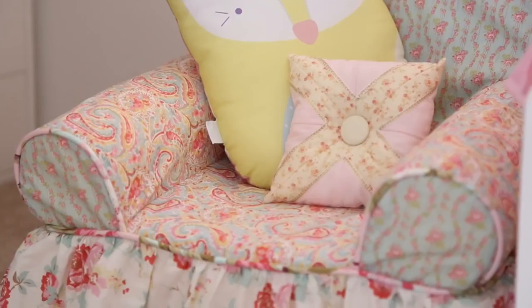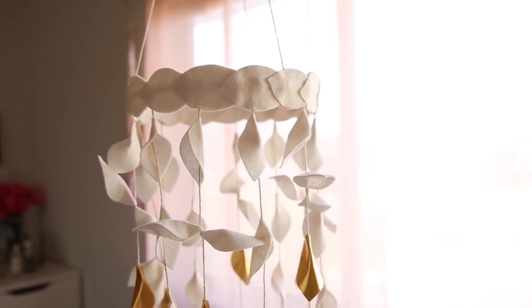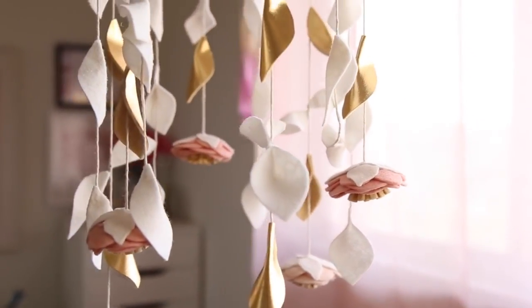And it's definitely more of a shabby chic vibe, which I think is so cute. And I also got the two pillows from Etsy that you see on top. And then for the mobile, I got this really beautiful mobile from Etsy as well. And it basically just has handmade floral felt leaves and flowers all over it.